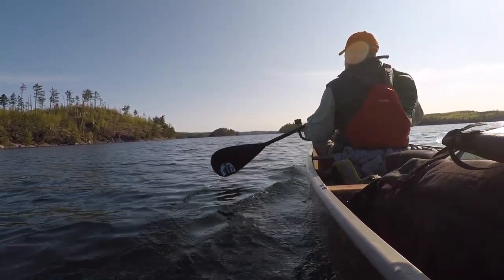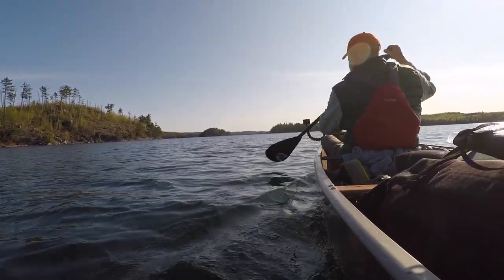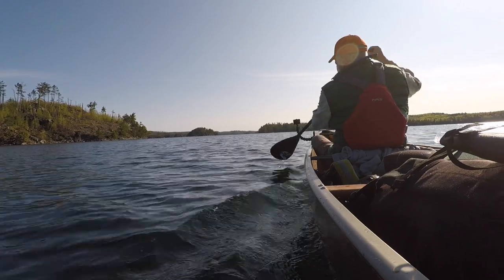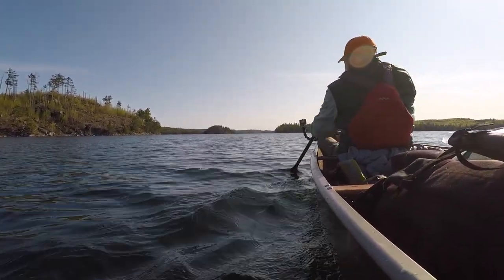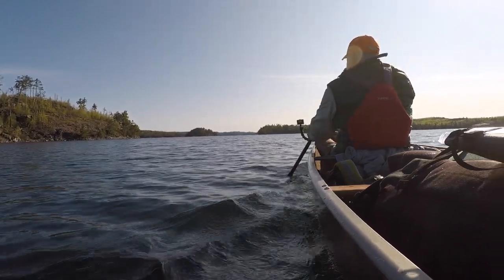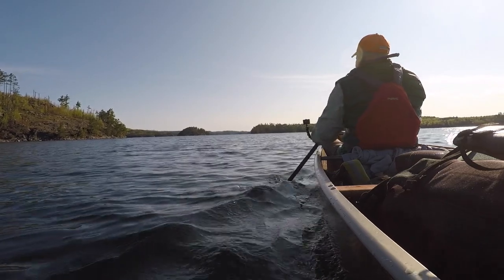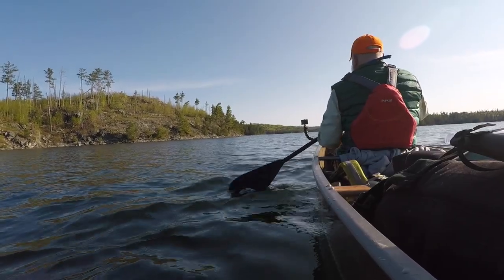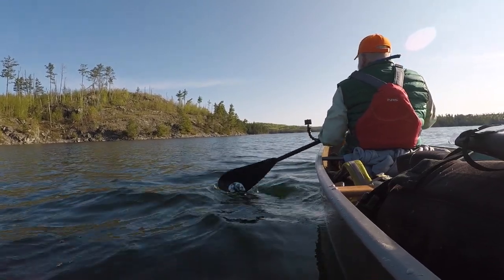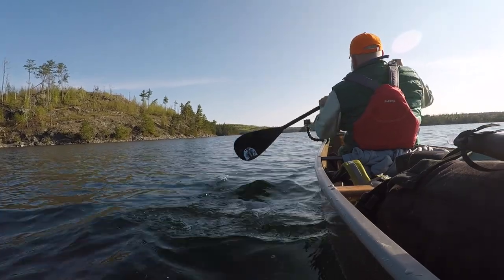It's nice out right now. Sun feels good. This is a neat little area we're coming up into, it's very scenic. Especially since the sky is blue. All right, until next time.